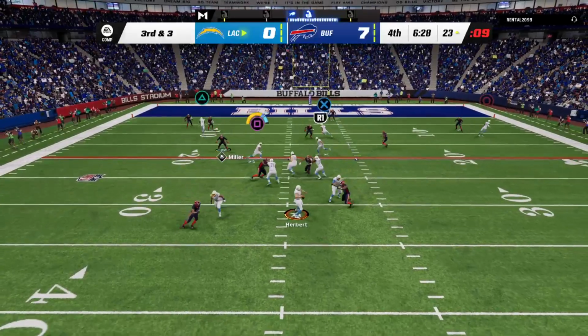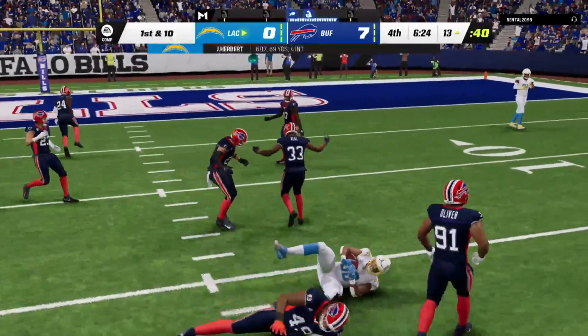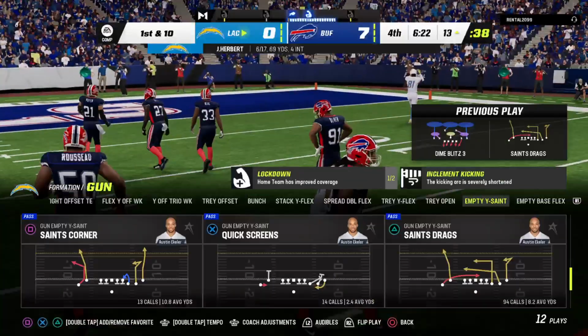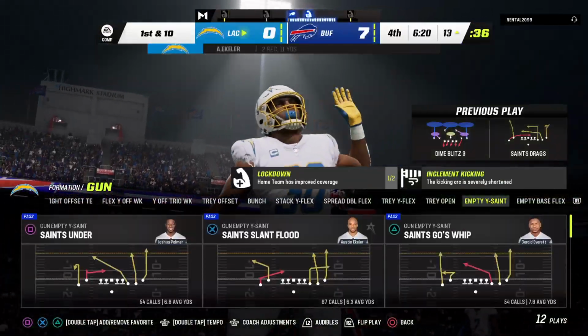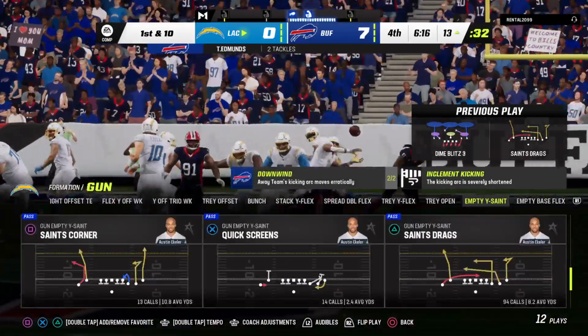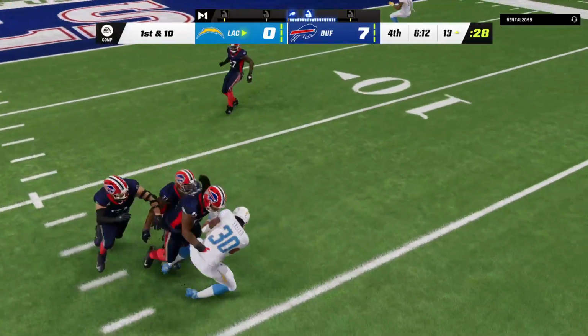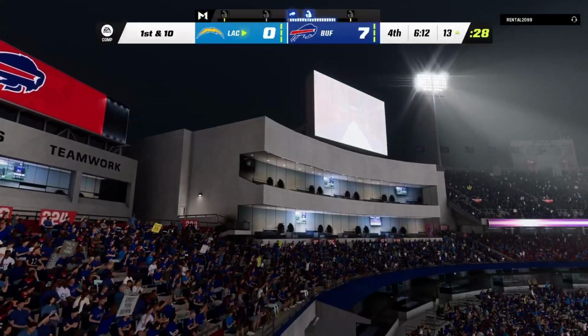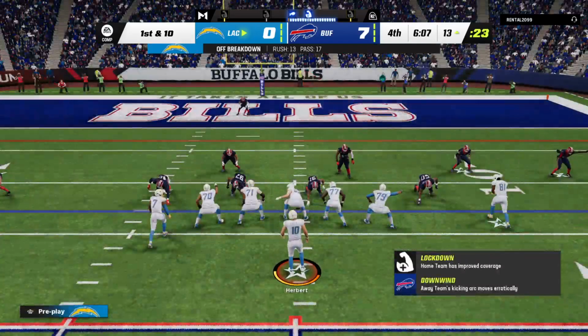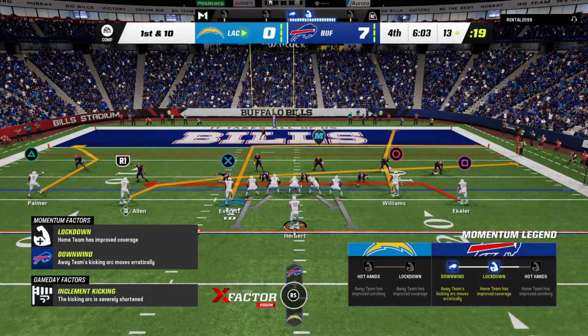Herbert on 3rd down now. He dumps it to Ekeler underneath. And he's got a first down as a tackle is made at the Bills' 13-yard line. The Chargers passing game rolling a bit here. They've got another first. I like the design that we're seeing right there. This is what they need. Down by a touchdown here in the 4th. They just need to keep working their way downfield. And when they see openings, take their shots. The drive continues as they search for a tying touchdown.